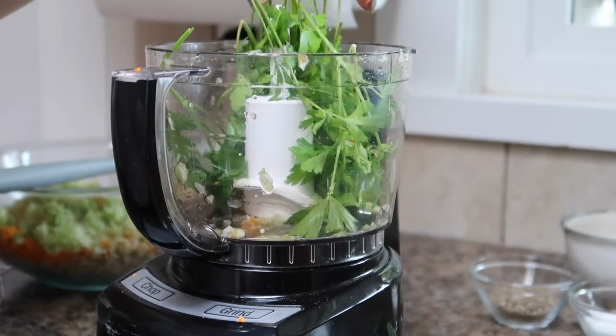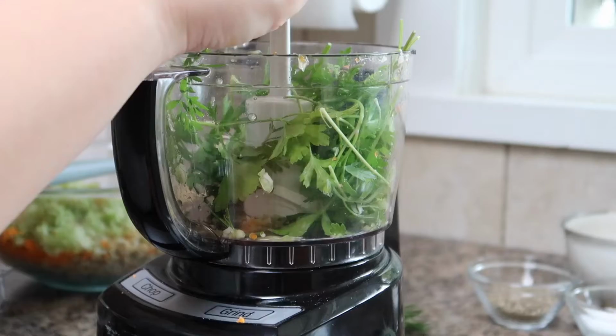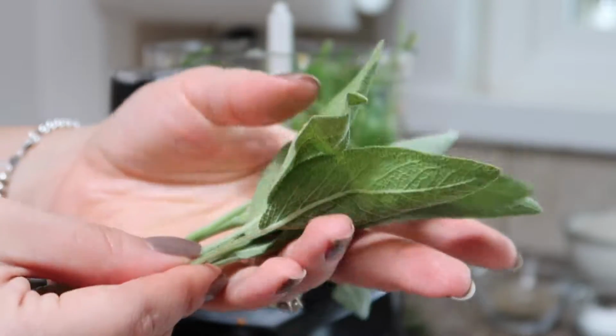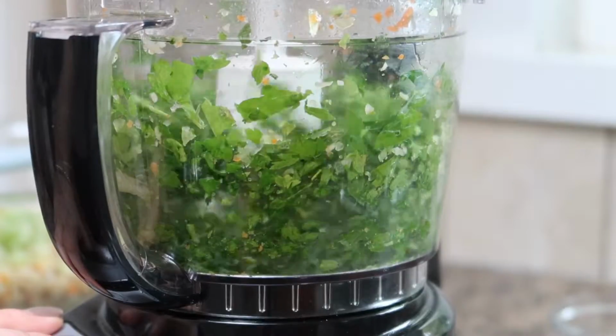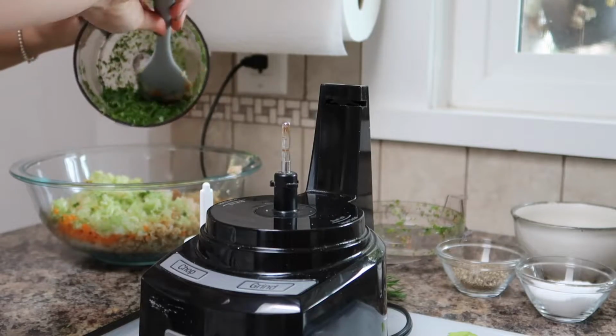Next, for the herb filling, I'm going to add some fresh parsley to the food processor, along with 1 sprig of rosemary. And then we're also going to add some sage, and sage is the very famous Thanksgiving flavor that we all know and love. So I'm going ahead and adding the leaves from a couple stems of sage. Then I'm just simply going to process it all to combine and then add it into the bowl.